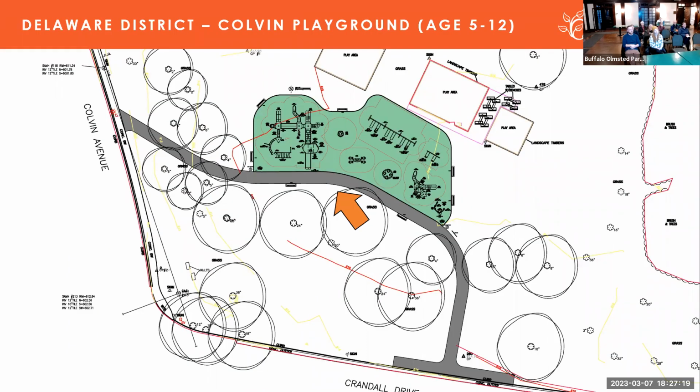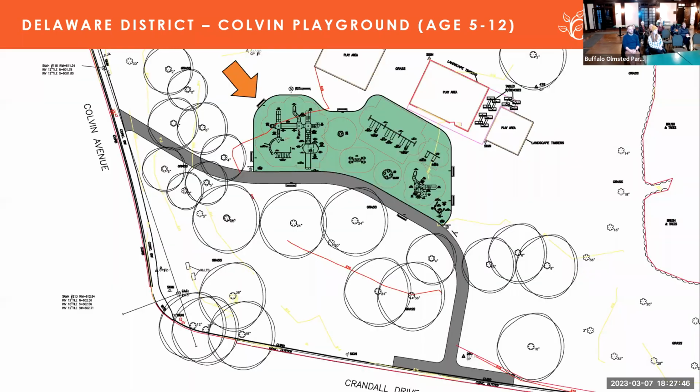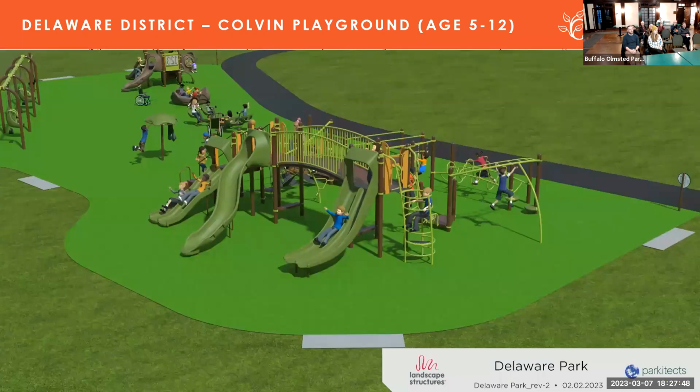Just to take us all the way through with the 5 to 12. Again, follow the arrow. So the south side, again, that fully accessible access point into the equipment for the 5 to 12. A number of, this view, we'll circle back to see some of the other individual drawing out once it gets in there. But again, lots of different climbers, slides. And the north side showing us a lot of the slides, a lot of big slides on the north side.